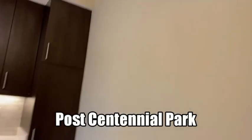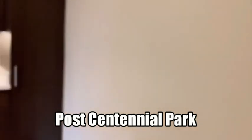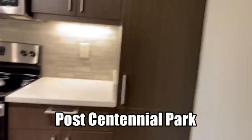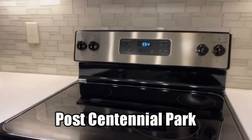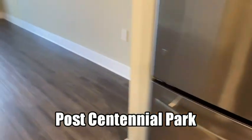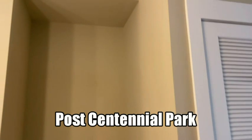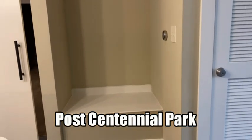So we have this big wall space right here, and I'll probably put a big picture or something here. And then we have the chocolate, what do they call this? I don't remember what they call this, but the darker finishes. I prefer an electric stove over a gas stove. That's just me. Fridge. Then we have a little nook over here. Now, I don't know what I'm gonna do with this. I have no idea, but whatever it is, it's gonna be fire.